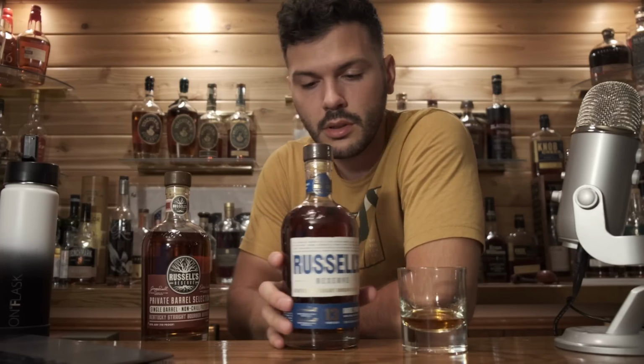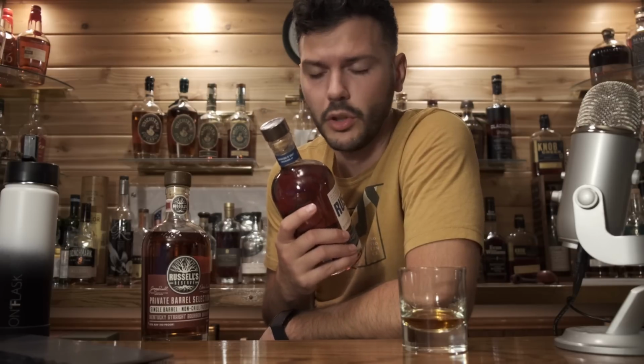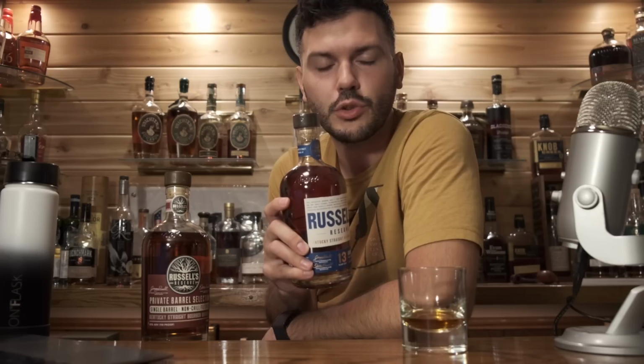Then this year, early in 2021, there was the announcement of Russell's Reserve 13. Now, I already know that I just showed these two bottles and I'm going to get some flak from people who are like, open your bottles. Well, I tasted this one at a bar not too long ago, and I didn't get it that long ago. So I'm going to open it, so cool your jets. Jeepers. Get ahead of this one. Anyway, Russell's 13 announced early in 2021 and is pretty rad.